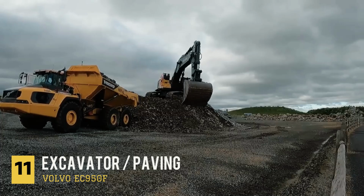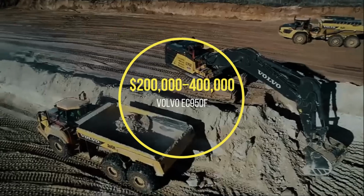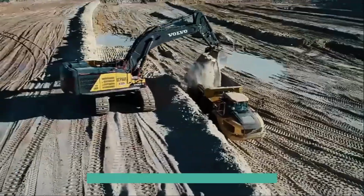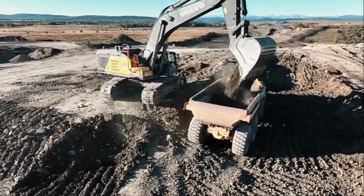Now, let's discuss excavators used in paving operations. This time the Volvo EC950F. This $200,000 to $400,000 machine, measuring 10 feet wide and 20 feet long, can lay material up to 24 feet wide. With its powerful 500 horsepower engine, it's essential for highway and road jobs.